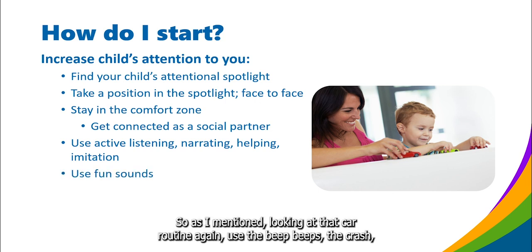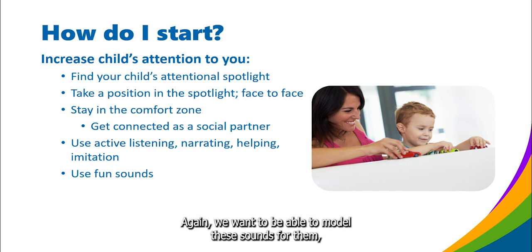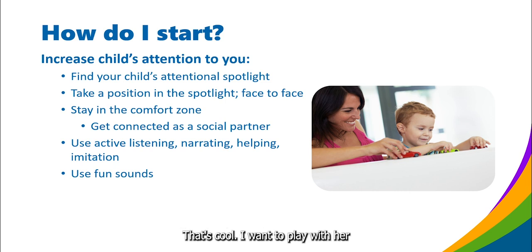Use fun sounds. So as I mentioned, looking at that car routine again, use the beep beeps, the crash. Oh no. Again, we want to be able to model these sounds for them that they could be using during their play routines. It's also going to help them to notice you. Oh, mommy's really fun. She's adding a new sound I've never heard before. That's cool. I want to play with her.